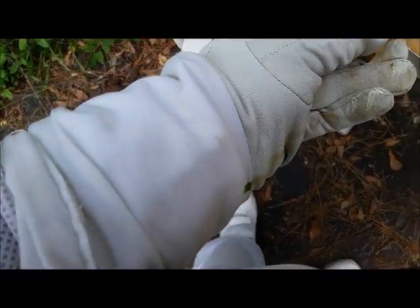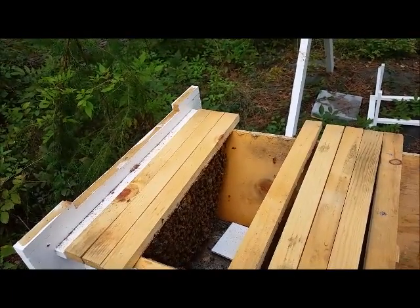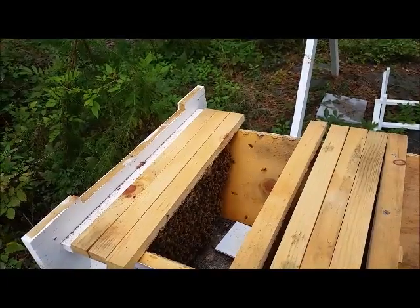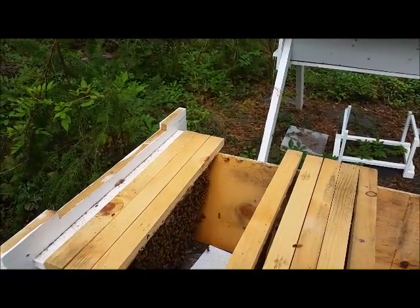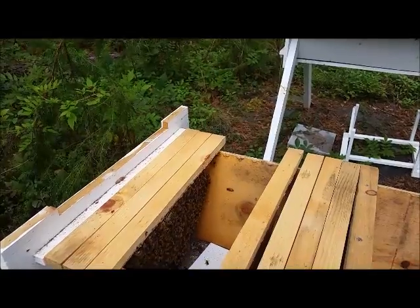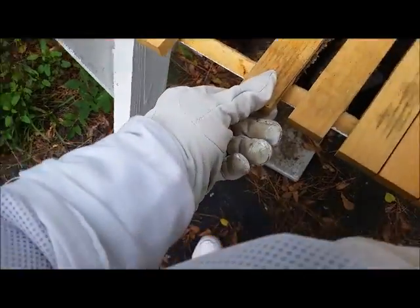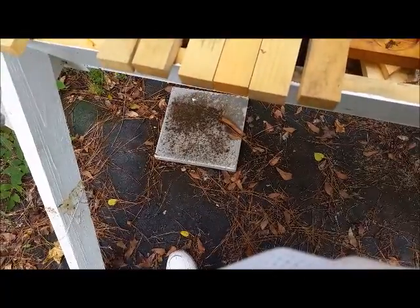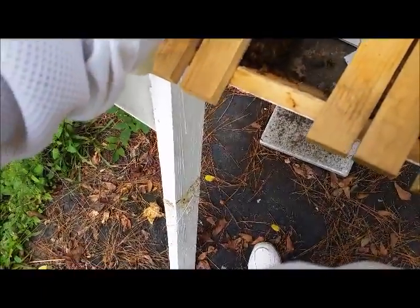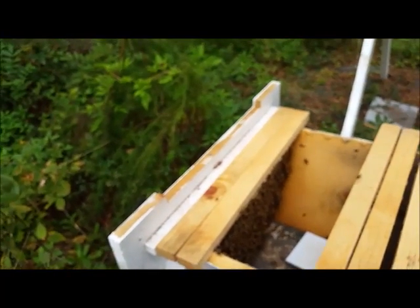I'd like to remind you there's capped brood there. And there's brood and honey on the same, and nectar or probably sugar water. This side has some capped honey along the top, and brood in the same one. That's interesting. This one's got some capped honey along the top. Brood, capped honey along the top.